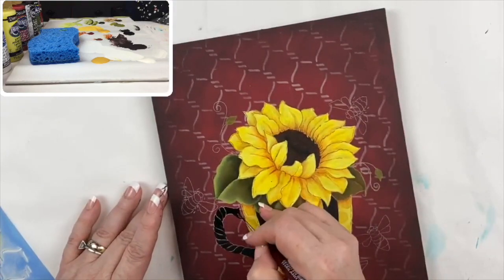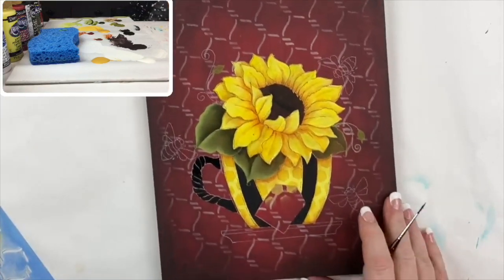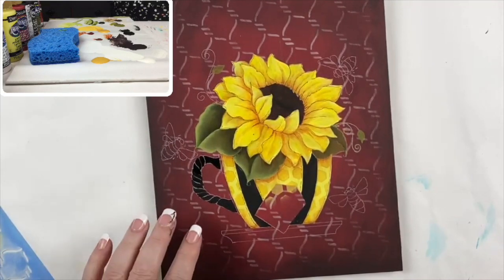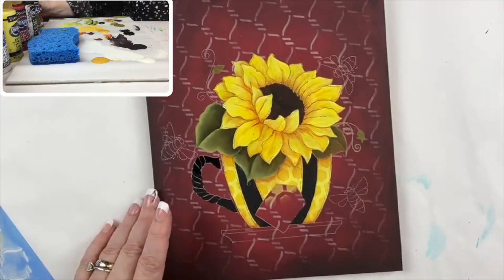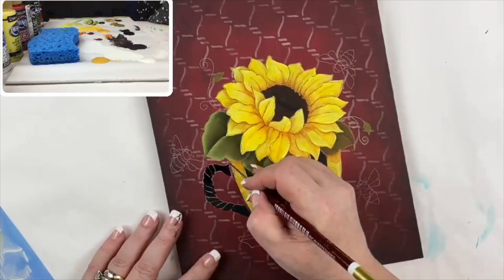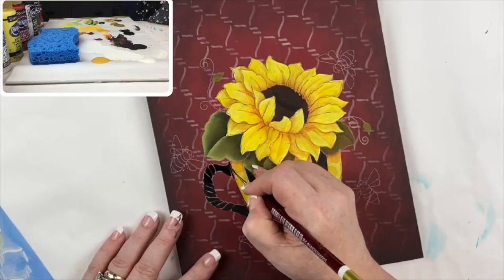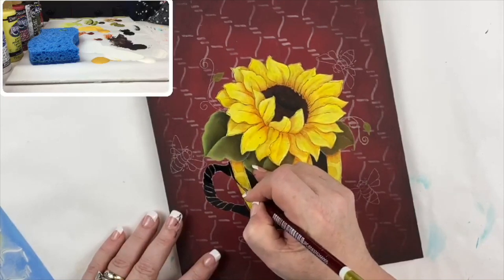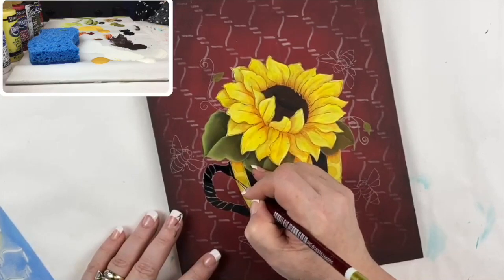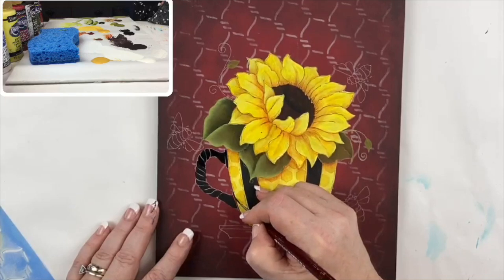Okay, so the handle is just done with this lamp black. And as I said, I've left a very narrow space in there. I'm going to give that a chance to dry. And that little space is going to help define the shape of this. But we are going to add a highlight to that handle.